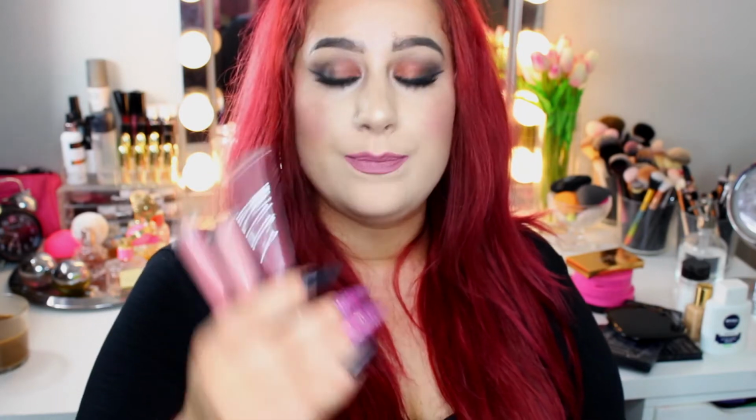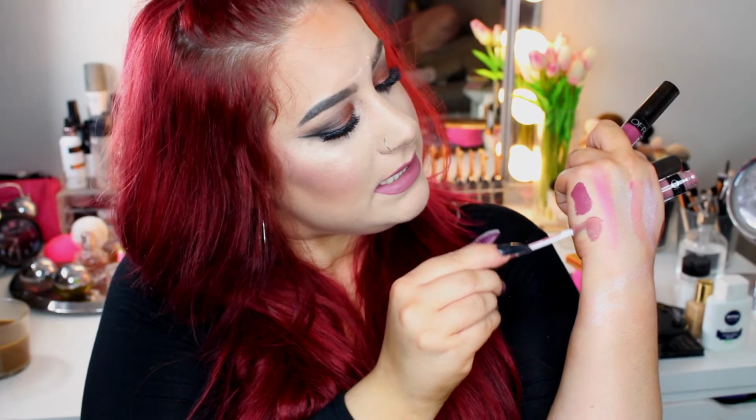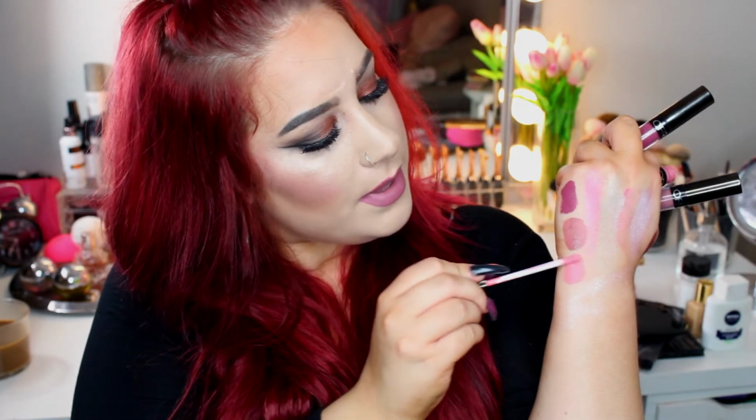Now, everyone was talking about Ofra, and some YouTubers have done a collab with them. Manny MUA did a collab with them, and he did Charmed, he did Aries, and he also did Hypno. Aries and Charmed are the basic Manny MUA colors. It feels like he always does these nude peachy ones, but my favorite is Panama, Manhattan, and Pasadena. So I can swatch these for you guys. Let's see, here we have, what is this, Manhattan, Pasadena, and Panama.